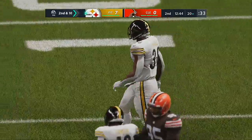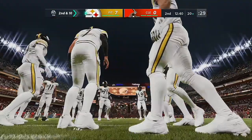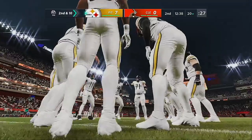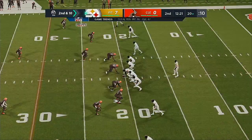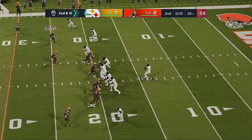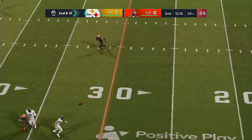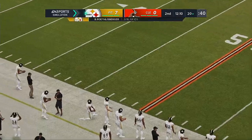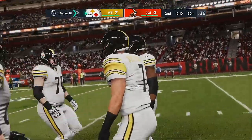Second and 10. I know that speed is the hallmark of today's NFL game, but the key to good rushing defense is still having your linebackers set the edge. Officially nothing on that last run. They'll try again, second and 10. From the shotgun, it's Roethlisberger. His throw incomplete. Juju Smith-Schuster, the intended receiver that time.